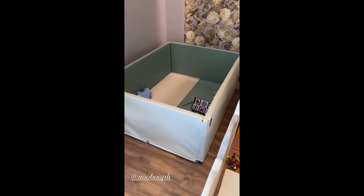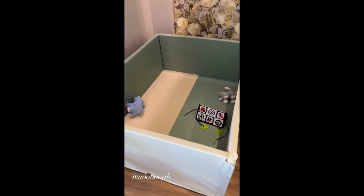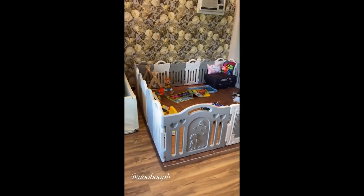I also don't have to worry if he falls because it's hella padded. So this is like the perfect rough area for him. And you can actually sleep in it as well. So yeah, that is his playroom. This used to be our guest room.